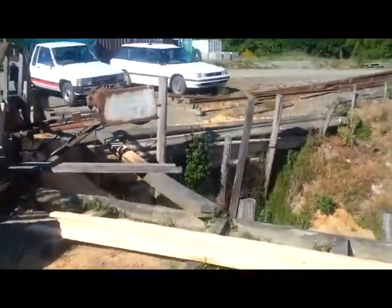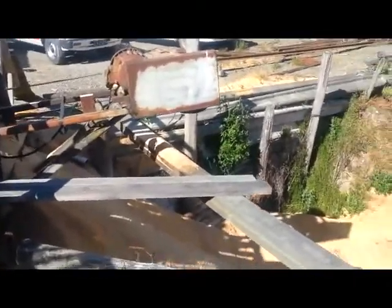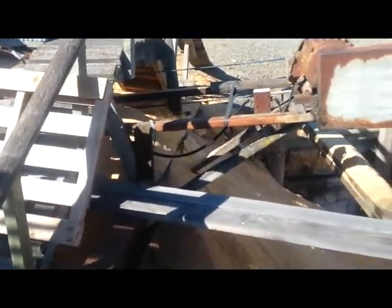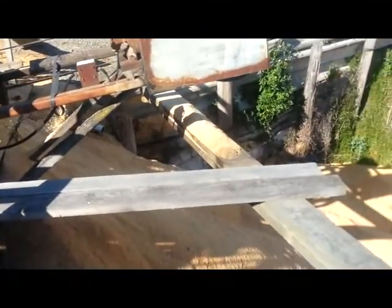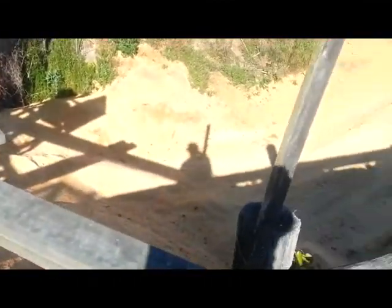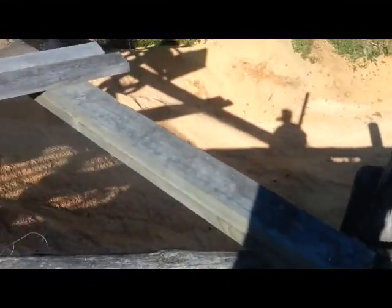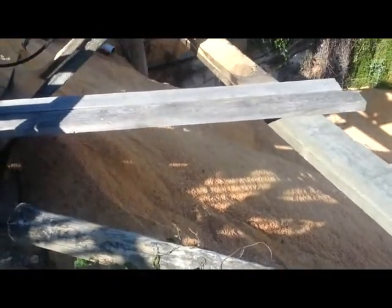You can have a look out here while we're outside at the sawdust. This is the sawdust coming down, taking it out of the sawmill here, and it's coming down here. And this is where you come with your truck or your trailer to get a load of sawdust. Not a lot there at the moment, but I'm sure it'll build up.